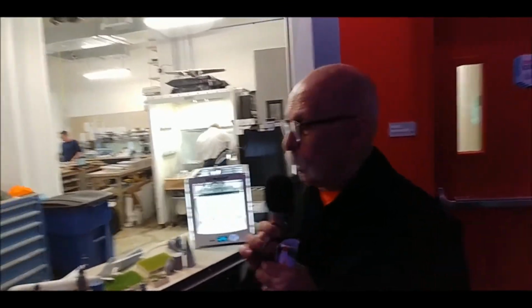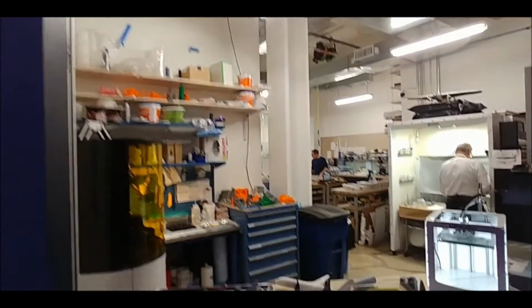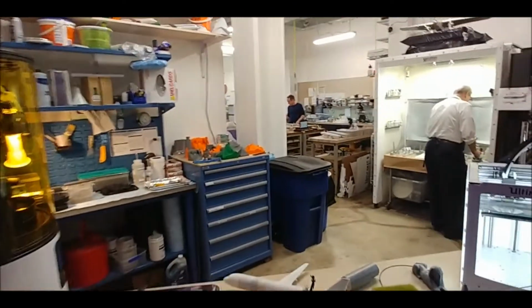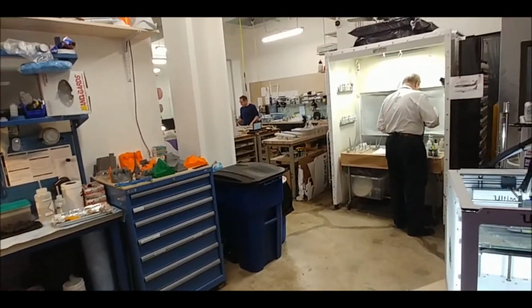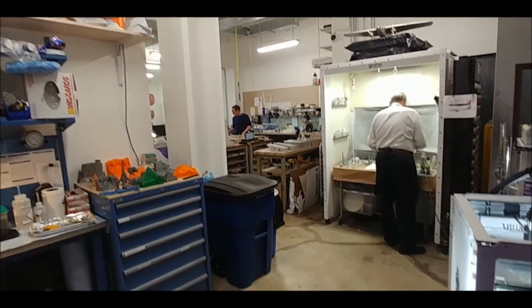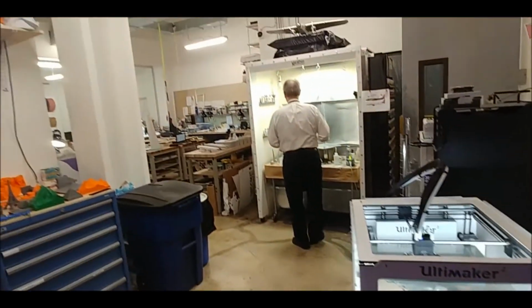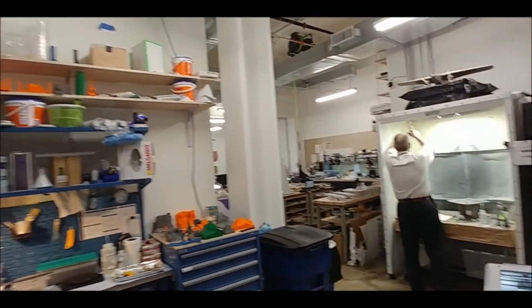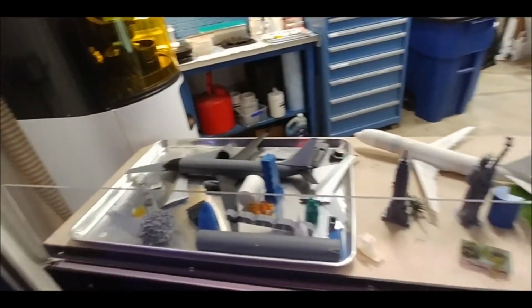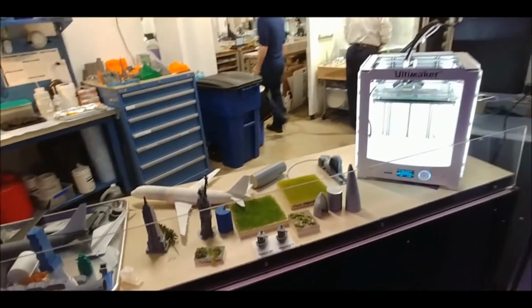And this is one of the model shops with several 3D printers. And there's a gentleman over there in the back who was making something very intricate. And I asked what he was building. And he said, my lunch. As you'll notice, the model shop has an open wall, as the control room has an open wall. So as you walk along, you can ask any of the engineers what they're doing or what they're building or what they're fixing.